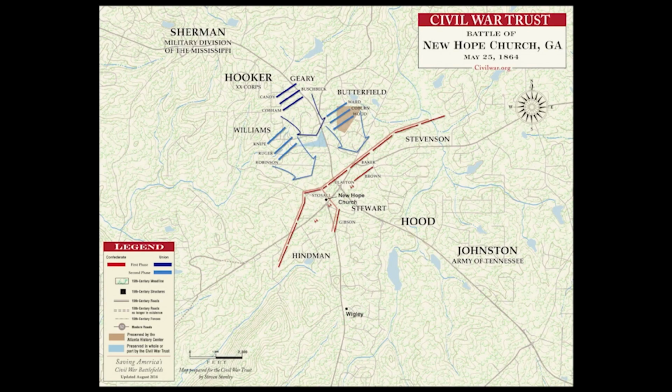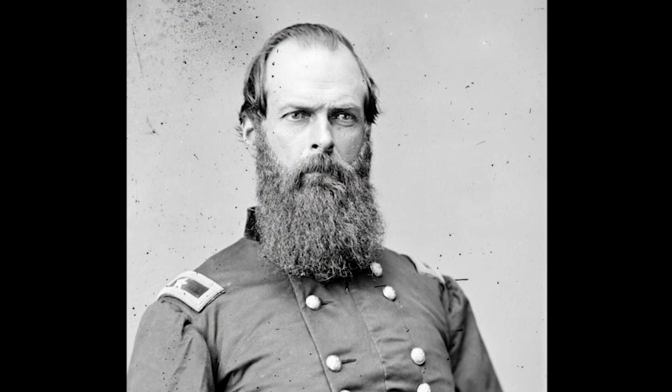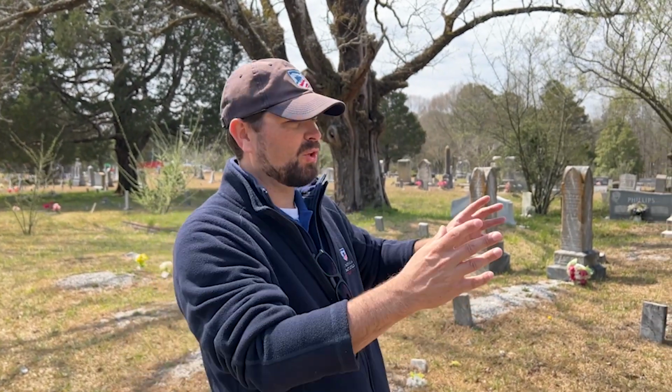Joe Hooker is going to deploy his three divisions out in front of New Hope Church. They're actually marching down towards us, not thinking they're going to run into Confederates. John White Geary, commanding one of the divisions, is going to go off to the right, while off to the left will go the divisions of Daniel Butterfield and Alpheus Williams. None of those guys are West Pointers, but Geary's men are going to bump into some Confederates, and then we're going to backtrack, if we are the rest of Butterfield's and Williams' men, and we're going to deploy for battle.